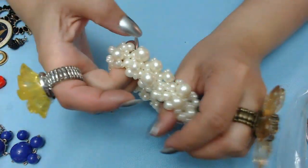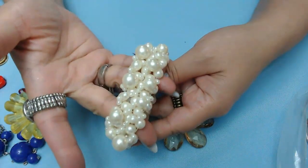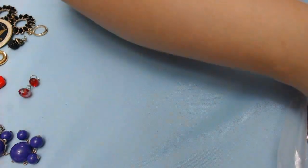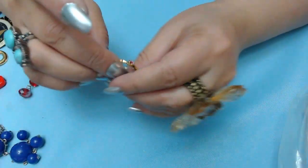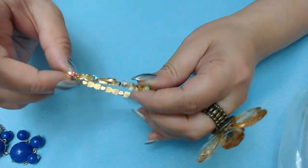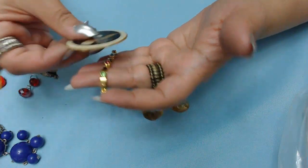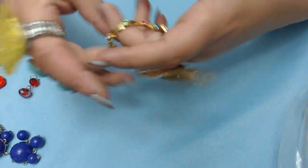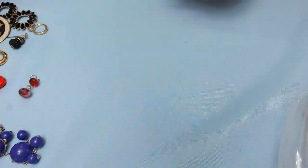Okay, we have some pearls here. Pearl stretchy, and this one's in pretty good condition. That's a keep. I have a bracelet with colorful stones. No marks. I don't think that this is anything you could tell because it's really shiny and fake looking. But it is cute. So put that over there.